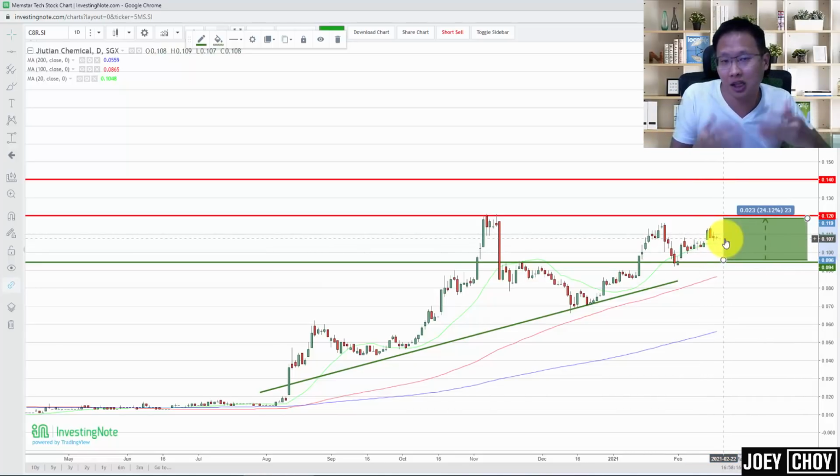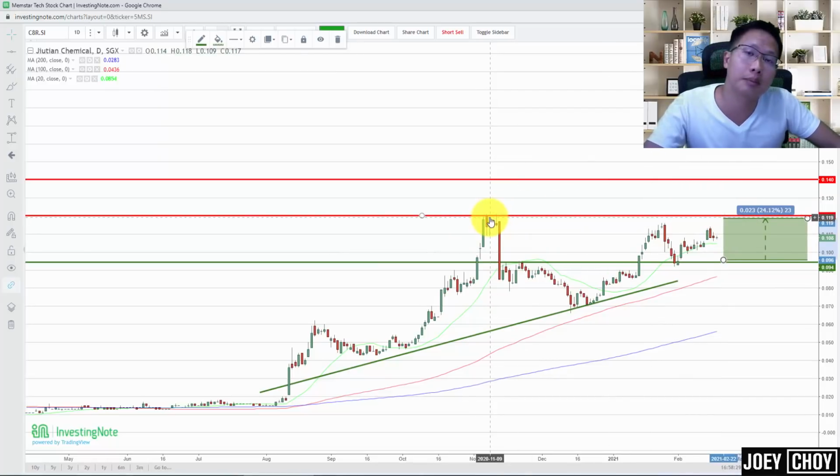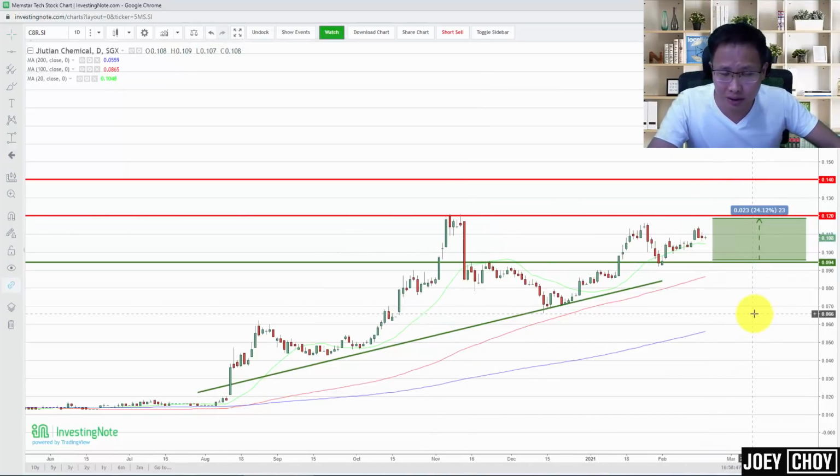So if you are taking a long position for now, I would say in terms of the reward, it might not be that much compared to 3 weeks back. But we can still potentially head towards the immediate resistance level at about 12 cents. These 12 cents, I talked about in the video about 3 weeks back. 12 cents is key. We touched that level somewhere in November before selling and breaking down the support and went all the way down. So this 12 cents is where we might actually attempt to push again before some profit taking comes back. So I think for Julian Chemical, it still looks quite good in terms of the uptrend.